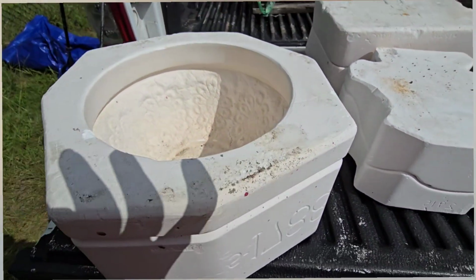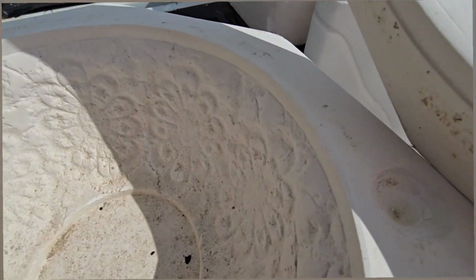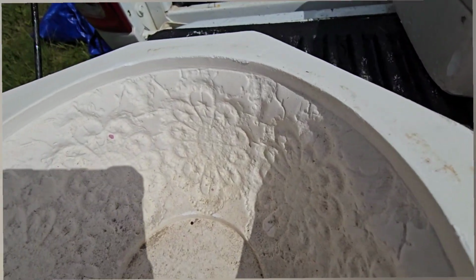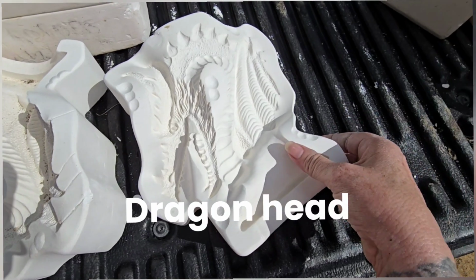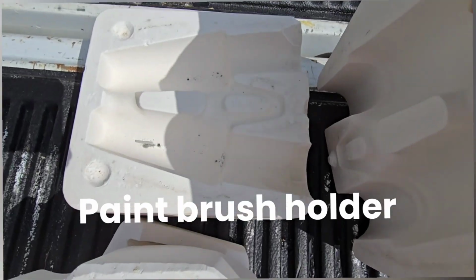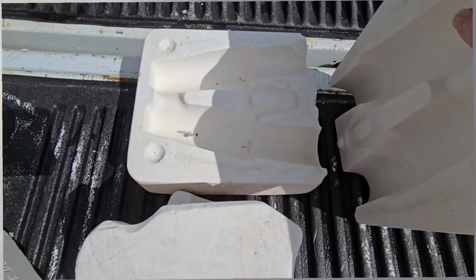This is 1989, a very large bowl. If I was to bet money, I'd have said this is from the 60s or 70s with that weird wood grain pattern, like flowers or something. Dragon's head. Paintbrush holder, 70s. 72, something like that. Okay, that's it.